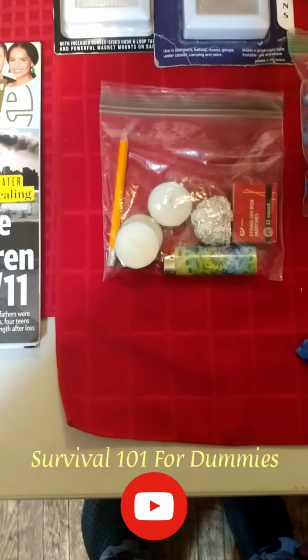So again, this is not a complete list. This is just a few small things that I have, and it takes up little to no space in your car. So first thing I want to start off with is what you see in this bag right here. And this is nothing but a basic fire starting kit.